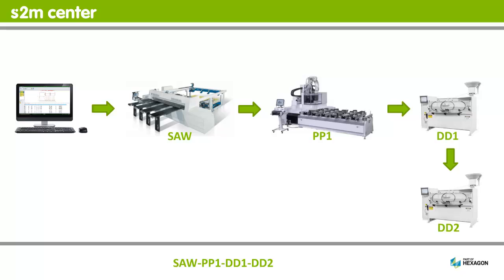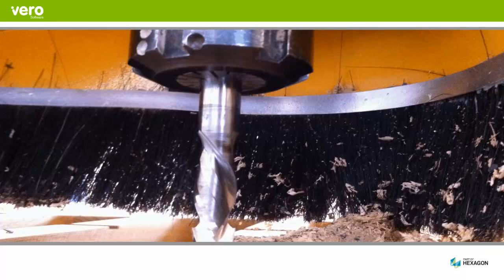S2M Center version 10 gives you the power to completely control your production on your computerized machinery. Bringing nearly 30 years of S2M Center technology together with the new flexibility of workflows in S2M Center version 10 will allow you to have complete control of your production with your NC and CNC woodworking machinery. Are you ready to take your shop to the next level? S2M Center version 10 is the answer you have been waiting for.